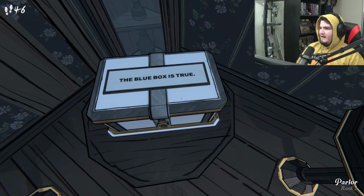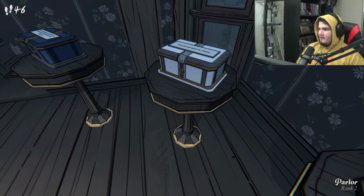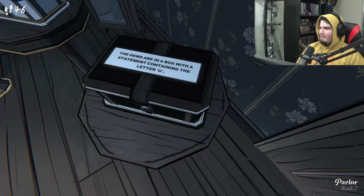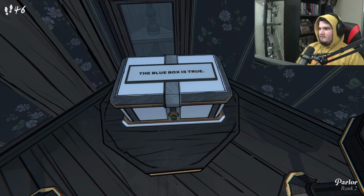The gems are in a box with a statement containing the letter B. The blue box is true. The gems are in a box with a statement containing the letter U. Is there a U in here? Gem bar statement. So the black box ascertains that the gems are in the white box.